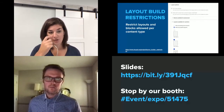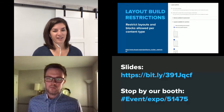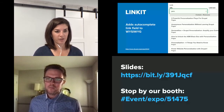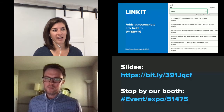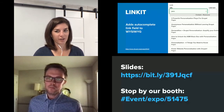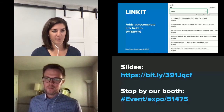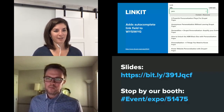Nick mentioned earlier too, LinkIt, giving that autocomplete field when creating links, linking directly to the node. It makes it consistent so we don't have absolute and relative URLs all mixed together. Just a really consistent kind of experience when they're bouncing back and forth between WYSIWYG and kind of that fielded content.